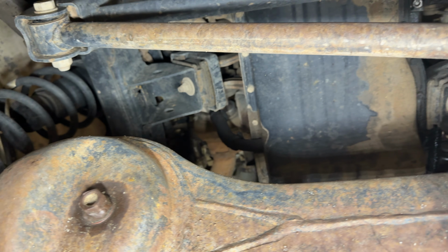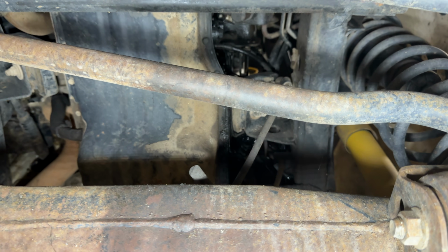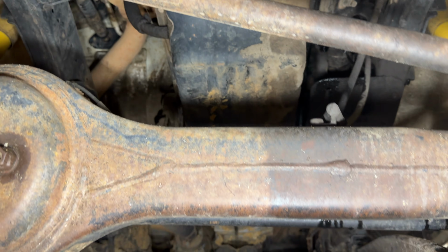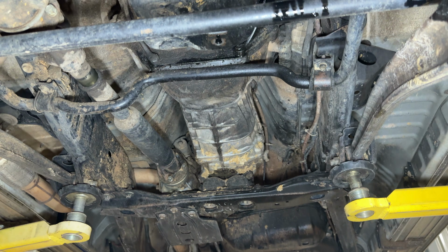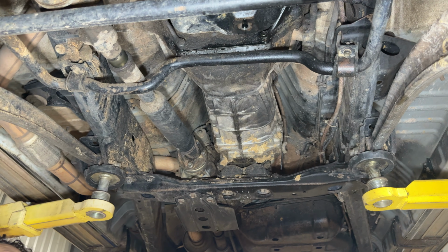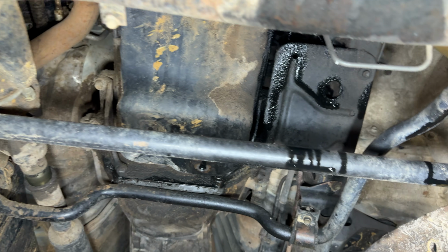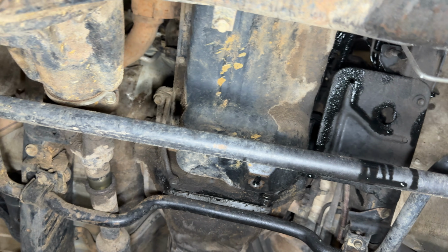Also got the sump and that sort of stuff still draining, which I'll probably just adjust a little bit there, which is all right. So on the chassis up there, you've got a bit of a leak, but that's just from the oil filter, which is fine. So if you want to maybe just come around here.